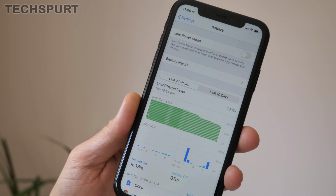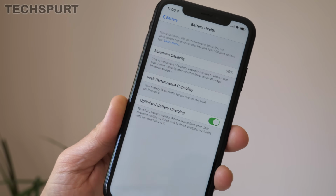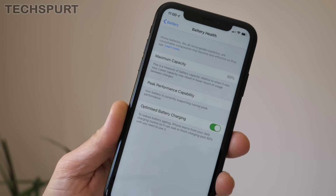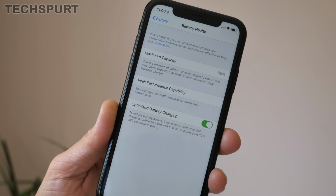Back in the battery settings, you can also check on your iPhone's battery health, which is well worth doing. If you see that it's significantly below 100%, then definitely get it straight to an Apple store and get one of those guru guys to check it out.